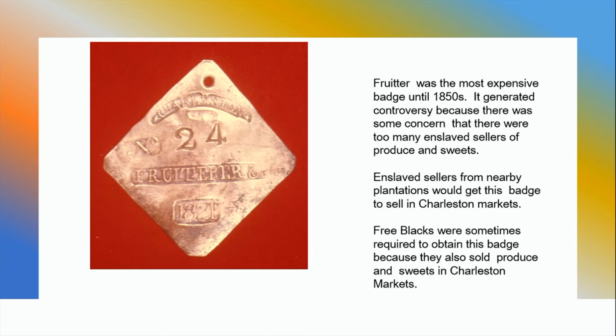And the fruitier badge was the most expensive up until the 1850s. One reason for that is because there was a lot of concern or controversy over the number of enslaved people involved in selling produce and sweets in the market. And even free blacks were sometimes required to obtain this badge as well. So that was an expensive badge, but I believe that if you were licensed to sell produce, you probably could make a fair amount of money, depending on how much you had to give back to your slave owner.